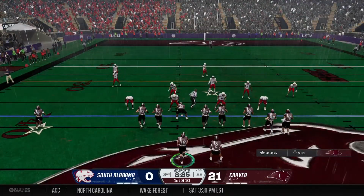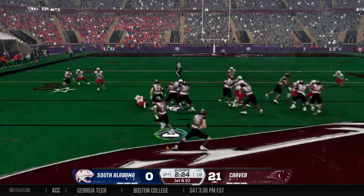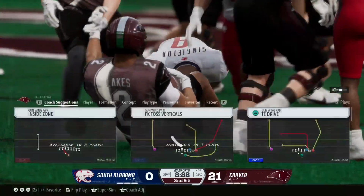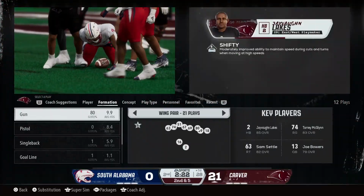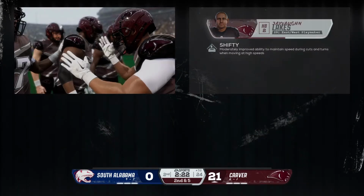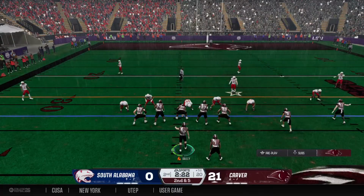No reason to be in a big rush. They have some time here late in the half. Out of the gun, the inside handoff to the running back. Found that crease, and they knock him down after a pickup of 5 to the 32. Man down on the play as the officials take a break to let him be checked out. Halfway there on first down, it's 2nd and 5.